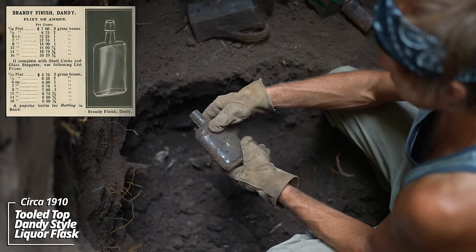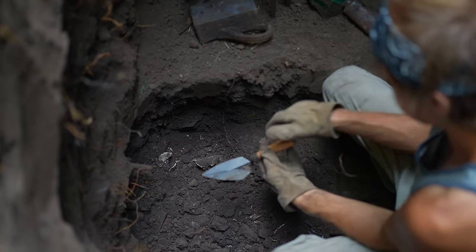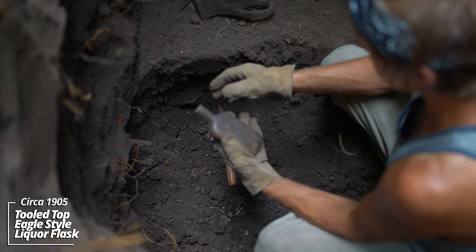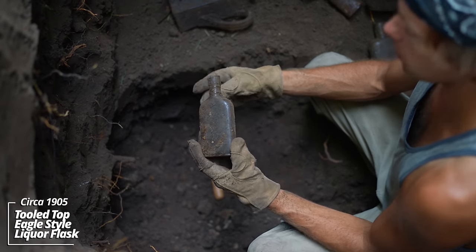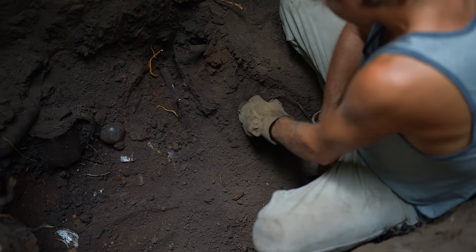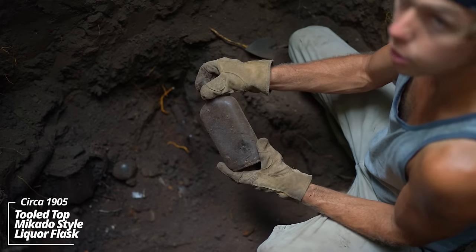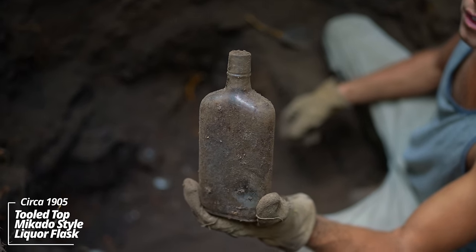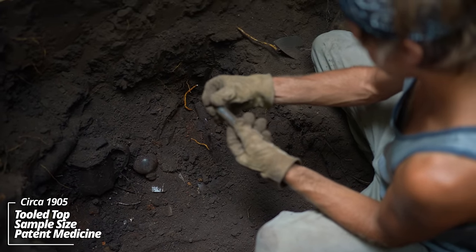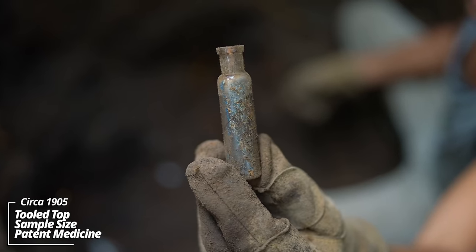Another Mikado flask, a half pint on this one, no embossing. And another, circa 1905. Plenty to go, still into a solid use layer. Looks like a tooled top Mikado style flask, circa 1905. Sticking out. It's a little oil bottle, I believe. You can see remnants of a paper label, but there's no embossing.